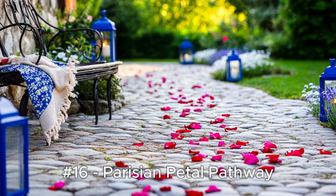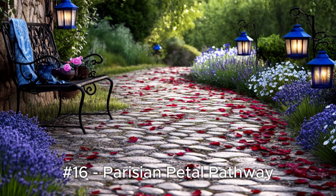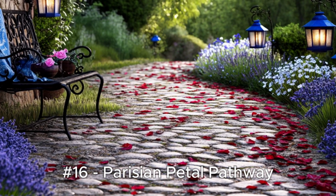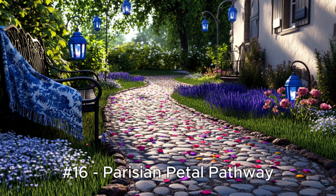The air is alive with the hum of bees and the fragrance of blooms, blending the rugged charm of a farm trail with the romantic allure of a Parisian stroll. This pathway invites exploration, offering beauty at every step.